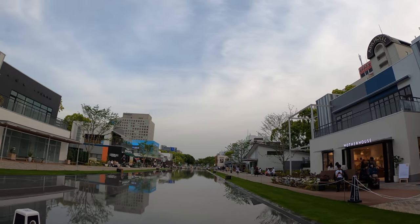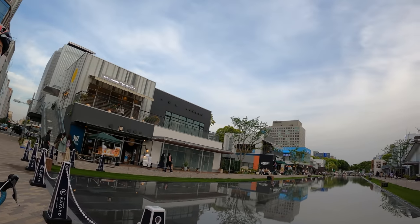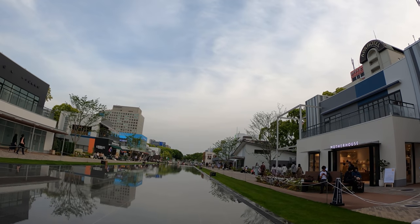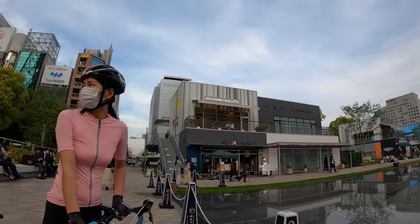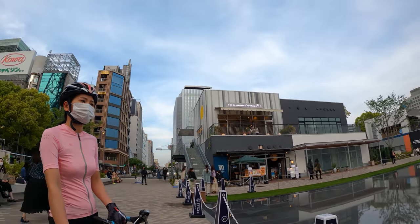So I guess it's really beautiful here at night. I haven't come here at night yet. We've been wanting to come out and hang out at these places, but it's still a little risky. We're trying to avoid going out in public as much as possible. But that's okay, we're just passing by really quick here right now.